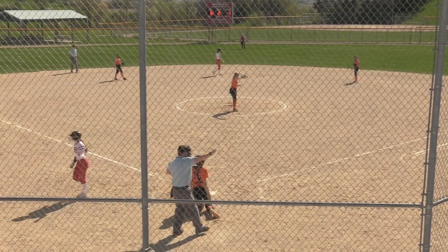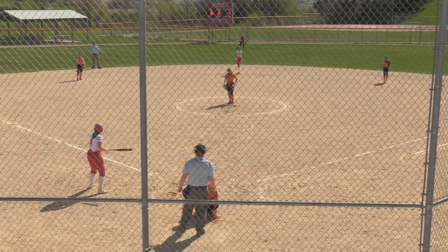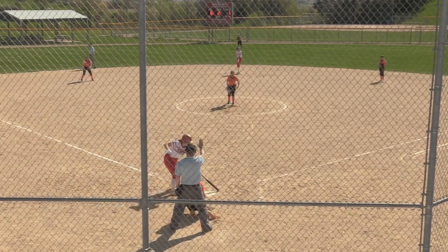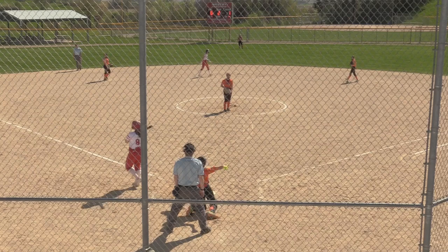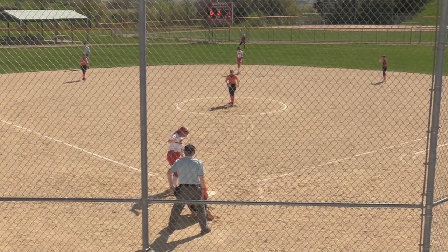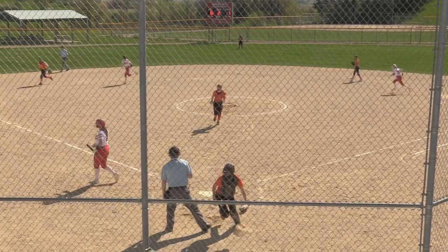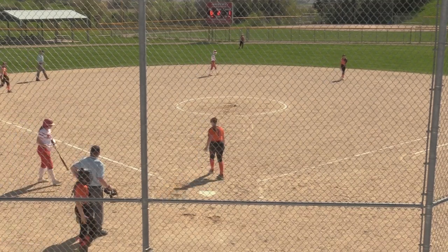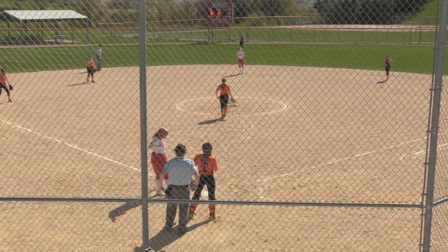And there's another one. Two down for Easton Grass with a runner in scoring position. She hit a real nice shot back up the middle for a single, picking up an RBI back in the first inning. Takes one high. That one's in the dirt, and everyone's going to move up a base now. Hannah Nelson finds herself at third base. Comey, the runner, and Miller at second.